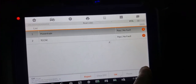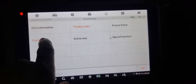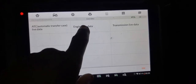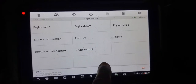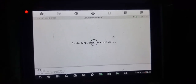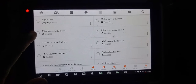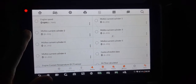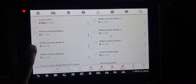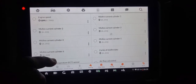Okay. Escape this. Escape it again. Live data. Engine live data. Misfire. Okay, I'm gonna start it, okay? We're gonna wait a little bit. You see, we have cylinder 1, 2, 3, 4, 5, or 6, if the car is 6 cylinder. If it's 4, we're gonna get 4. So let me go ahead and wait for it.